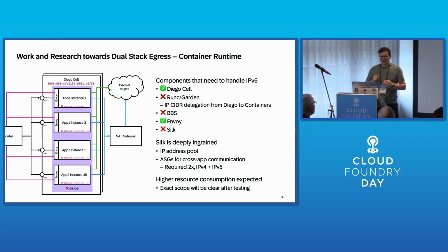Then what we heard various times already, including from Tamara, BBS somehow needs to also retain information about the routes, and the routes will eventually also include IPv6 endpoints, which means that this type of information will need to be passed through and stored. Envoy should support IPv6 by default.